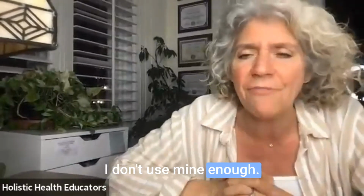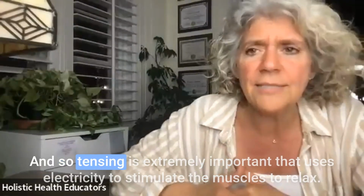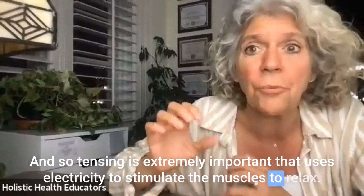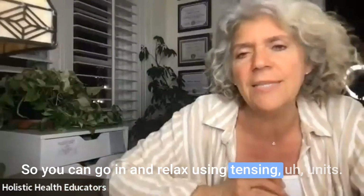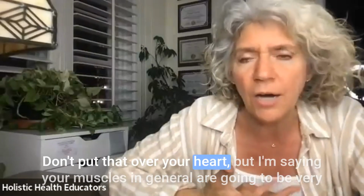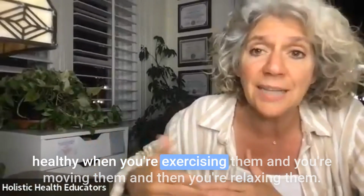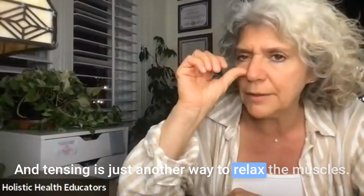I don't use mine enough. I think we have 3 of them or 4 of them. Anyhow, tensing is extremely important. That uses electricity to stimulate the muscles to relax. So you can go in and relax using tensing units. Just don't put that over your heart. But I'm saying your muscles in general are going to be very healthy when you're exercising them and you're moving them and then you're relaxing them. And tensing is just another way to relax the muscles.